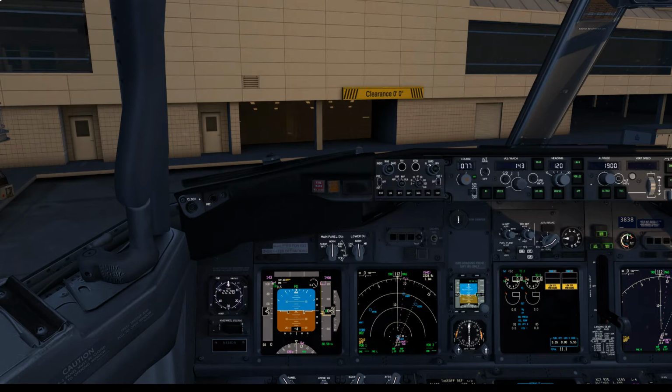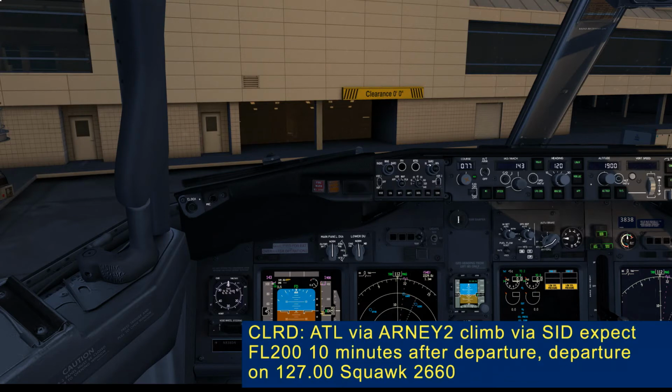And now we're going to go ahead and request our clearance over to Atlanta. Jacksonville approach, good evening. Delta 929, information Pop. Ready to copy IFR clearance to Atlanta. Delta 929, Jacksonville departure. You're cleared Atlanta Hartsfield via the RD2 departure, Baxley transition, and as filed. Climb via the SID. Expect flight level 200 10 minutes after departure. Departure frequency 127.000, squawk 2660. Delta 929 cleared to Atlanta Airport via the RD2 departure, Baxley transition, as filed. Climb via the SID. Expect 200 10 minutes after departure. Departure is on 127.0 and the squawk is 2660 for Delta 929.